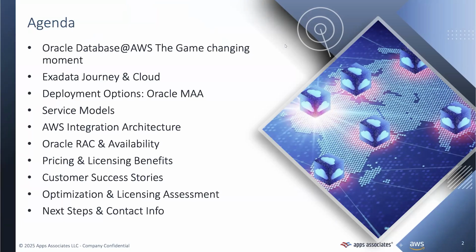We'll talk about Oracle RAC and availability, pricing and licensing benefits, customer success stories, optimization and license assessment. How do you embark on this journey if you want to evaluate how to take advantage of this new service along with the entire portfolio of Oracle solutions on AWS?